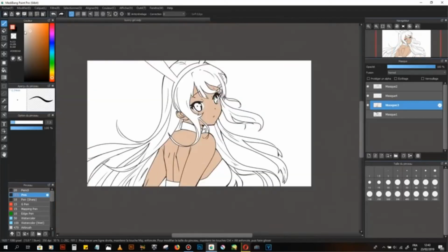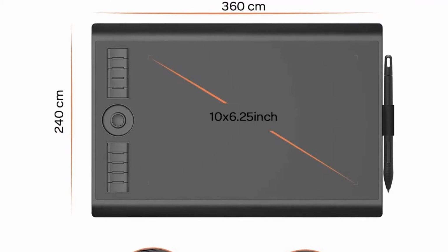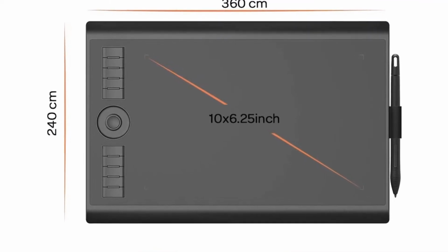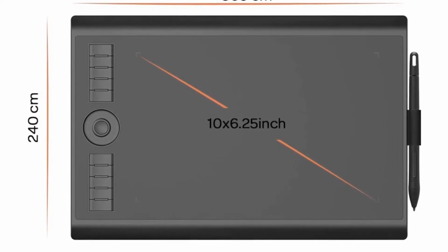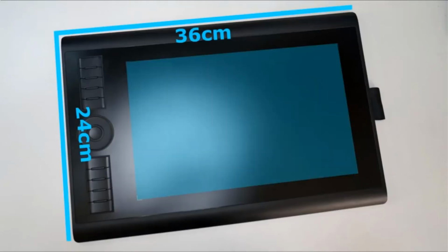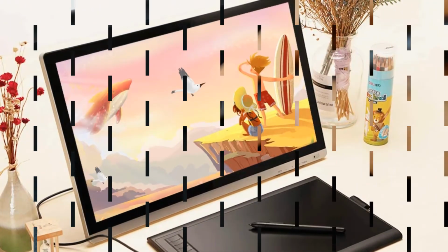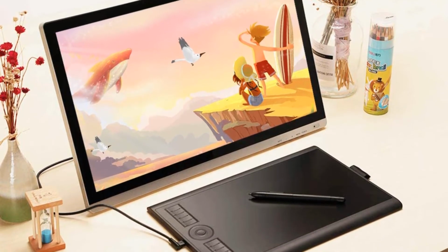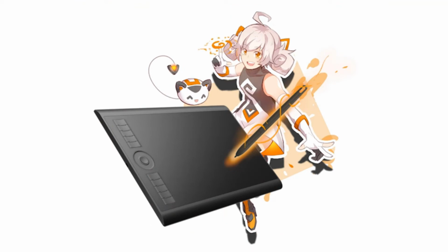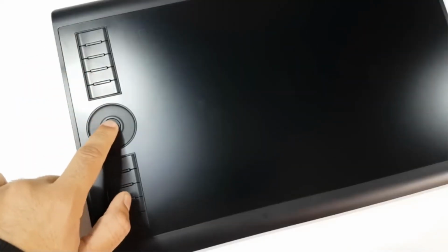Besides, the pen has 8192 levels of pressure sensitivity allowing you to draw ultra-thick and ultra-thin lines based on how hard you push it against the drawing surface. The pen has a touch resolution of 5080 LPI and a report rate of 233 pps. The tablet features 10 customizable shortcut keys for quick access to the commonly used functions. Besides, you can program the touch ring for brush adjusting, canvas zooming, and page scrolling.